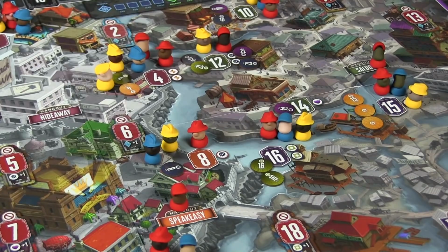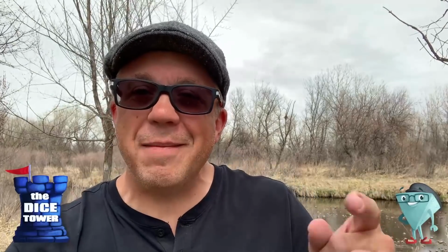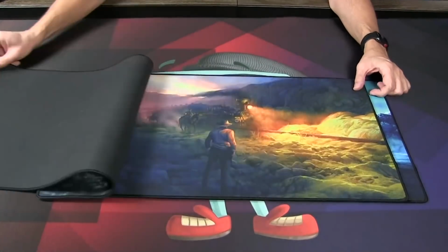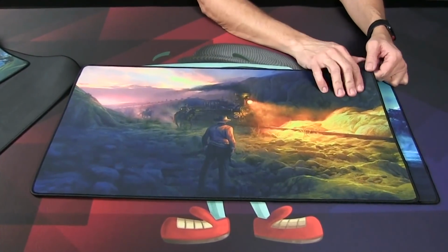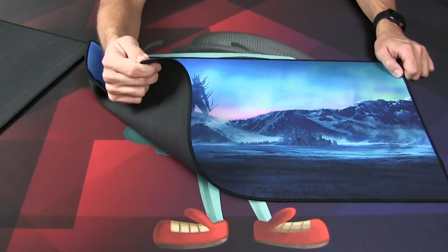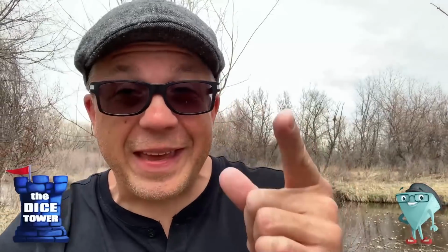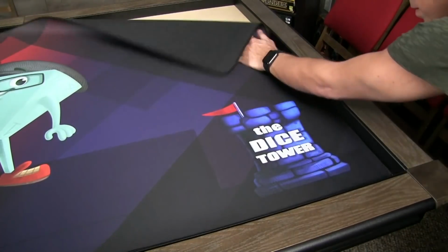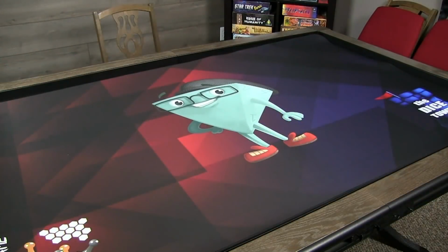And next up, we have Overpowered Mats. Not really a game, but a game accessory. And the cool thing here is they're custom mats. Not just custom mats for cards or games, but for your whole game table. And they do all kinds of custom sizes. So if you have a table in the shape of a dragon, they can customize your mat to fit that. So there's a lot of neat things here. They did a great job on my custom mat for my table, and it's just some beautiful stuff they put together here.